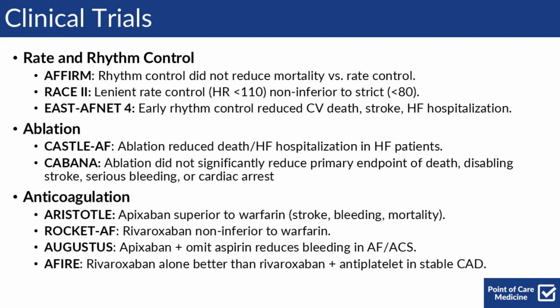However, the CABANA trial, published in JAMA the next year in 2019, found that in a broad population of atrial fibrillation patients, catheter ablation did not significantly reduce the composite primary endpoint of death, disabling stroke, serious bleeding, or cardiac arrest when compared to conventional medical therapy. It was, however, associated with lower rates of recurrent atrial fibrillation and the secondary endpoint of death or cardiovascular hospitalization.